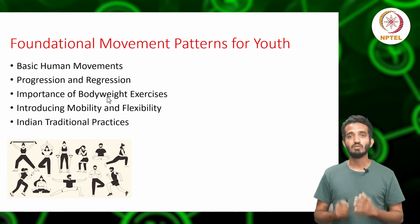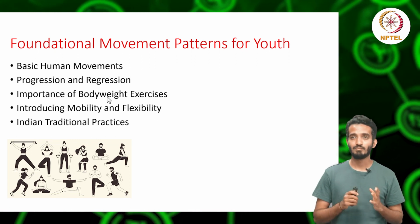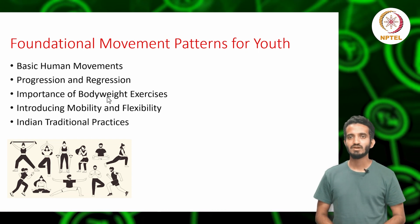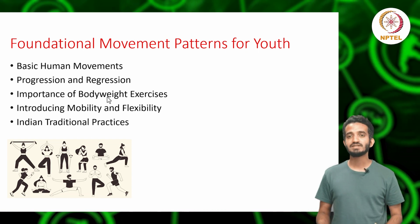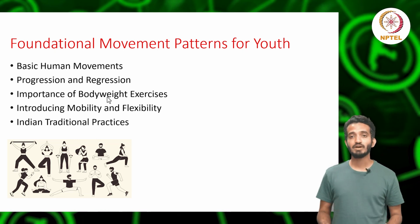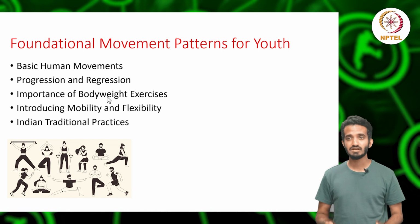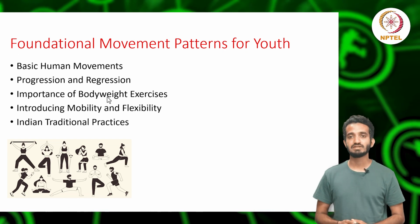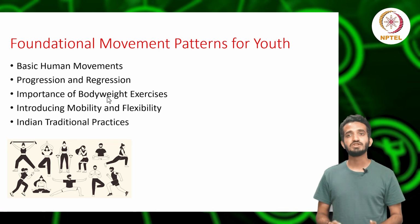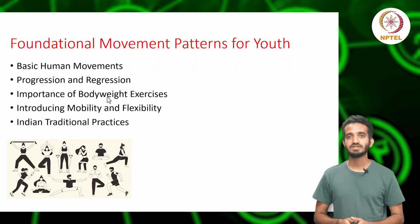This brings us to a vital concept in training: progression and regression. Understanding progression. Progression refers to advancing an exercise or movement to increase its difficulty, thereby enhancing the individual's strength, flexibility, or even endurance. The purpose of progression is that it challenges the individual, ensuring continued growth and adaptation.